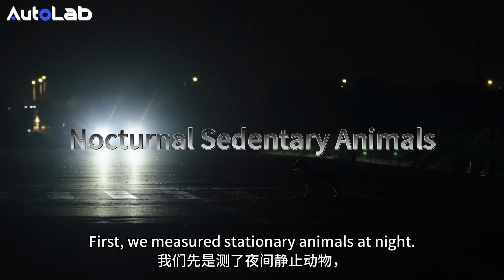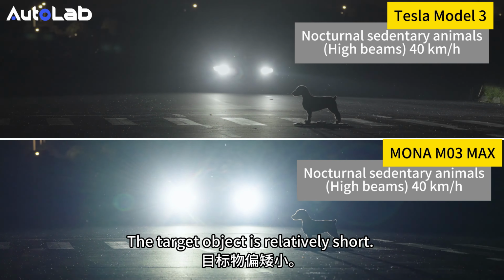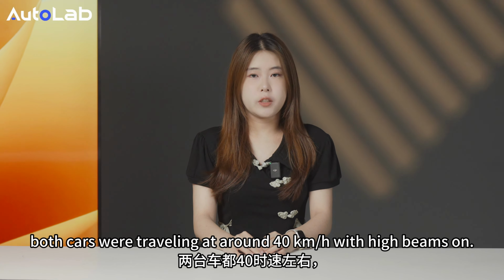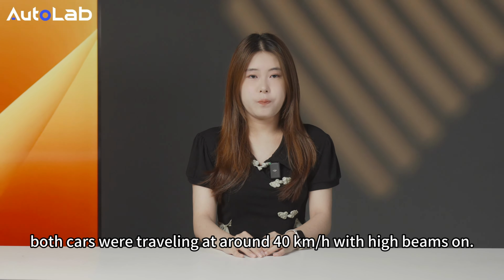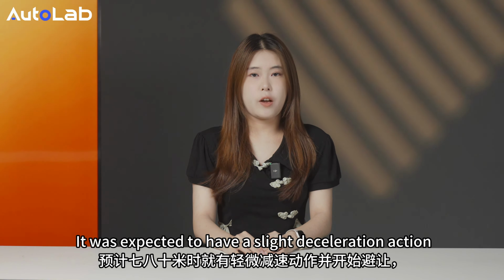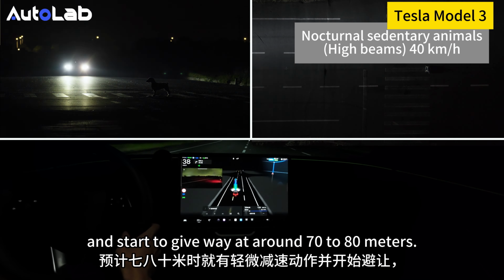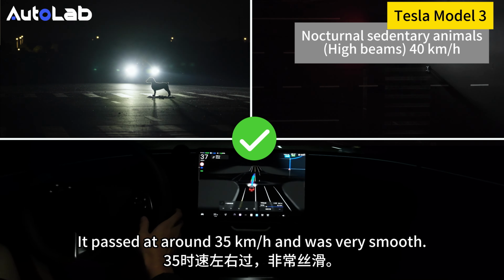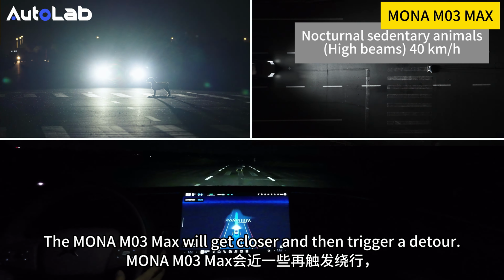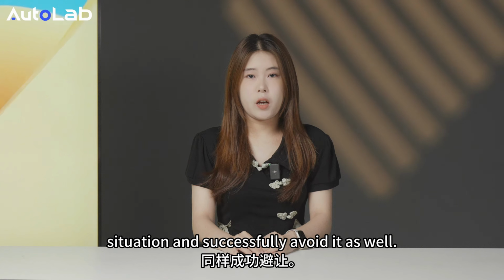First, we measured stationary animals at night, and we placed a puppy toy right in front of the driveway. The target object is relatively short, and in this environment, both cars were traveling at around 40 km/h with high beam on. So Model 3 recognized it very early on both occasions. It was expected to have a slight deceleration and start to give way at around 70 to 80 meters. It paused at around 35 km/h and was very smooth. The MONA M03 MAX will get closer and then trigger a detour. It will also apply the brake in advance according to the situation and successfully avoid it as well.